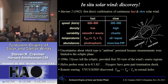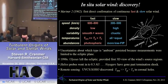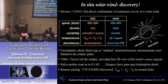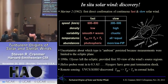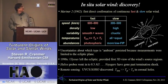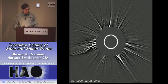I worked for years on a team of the ultraviolet coronagraph spectrometer mission on the SOHO satellite, and we discovered in the fast solar wind, in the low density fast solar wind regions, that the temperatures of the different particle species started to diverge from one another. Because the densities were so low, the collisions between the different species became very infrequent. So it became a collisionless plasma with kinetic effects, departures from Maxwellian distributions, and things like that. So we've learned a lot about the context and the plasma properties of the solar wind.